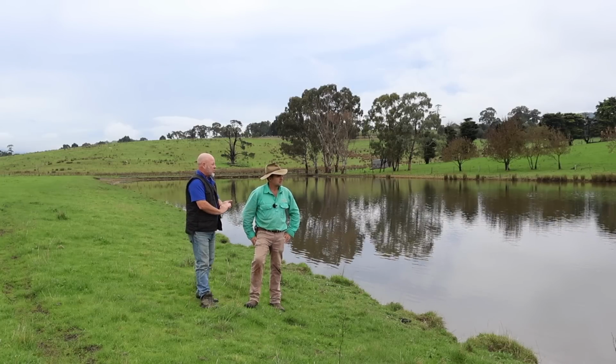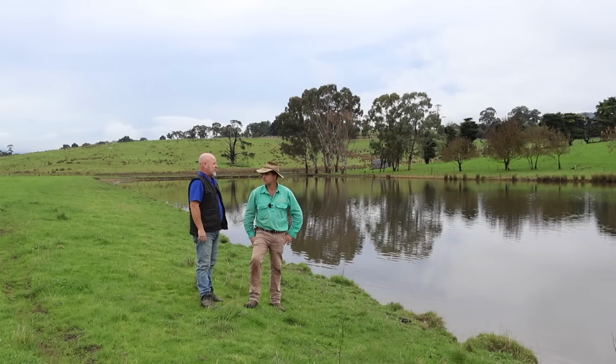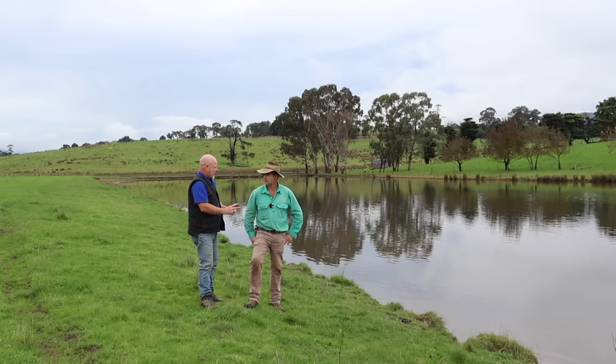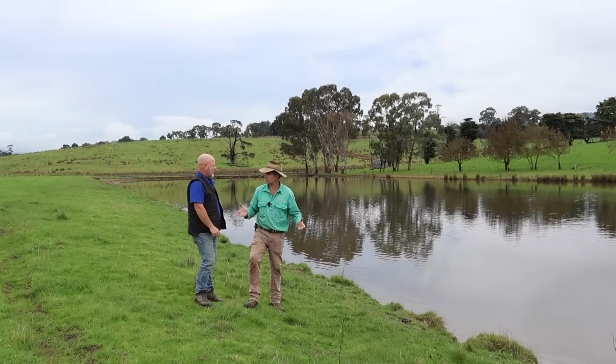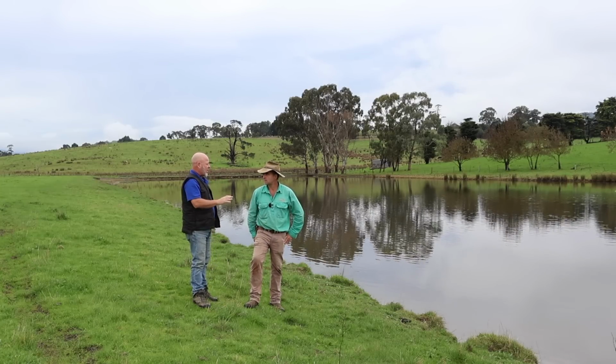Yeah, Tim, don't even try. Put your money in fish that are going to go into a dam that's going to work. These type of dams are perfect for yabbies. And you can eat yabbies, and they're a fine creature to have in your dam. They are perfectly fine in shallow dams.